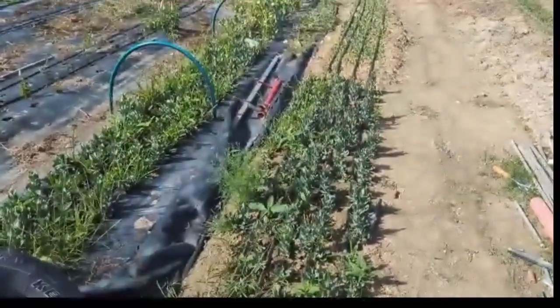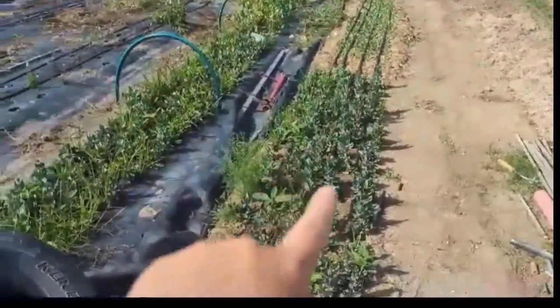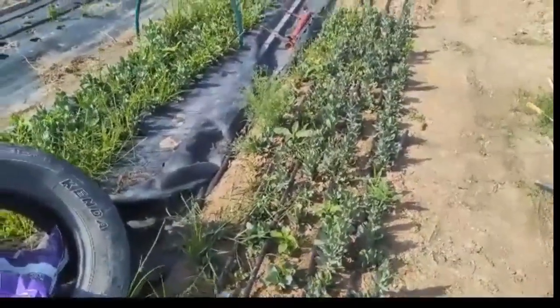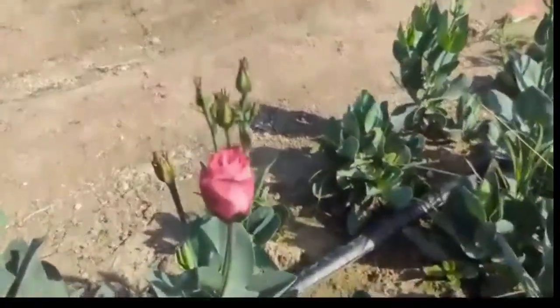This here, these need weeding. This is the last succession, second last. I've put more little ones in there, of Lisianthus, which again I left in the trays too long, and so they're flowering. The flowers are beautiful, but they're too short, which is a real shame.